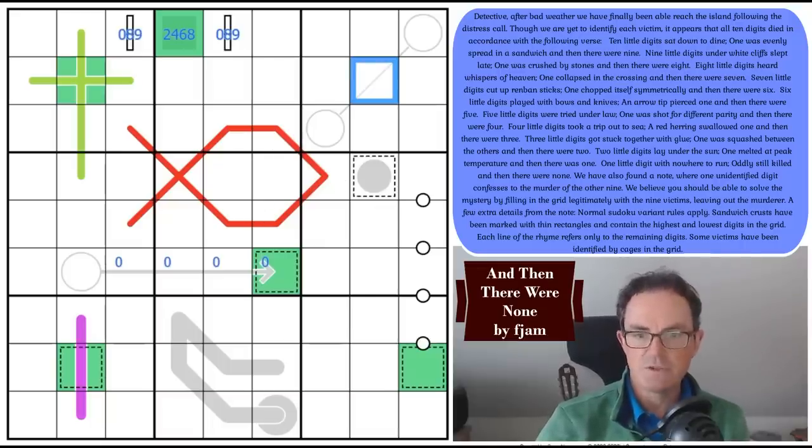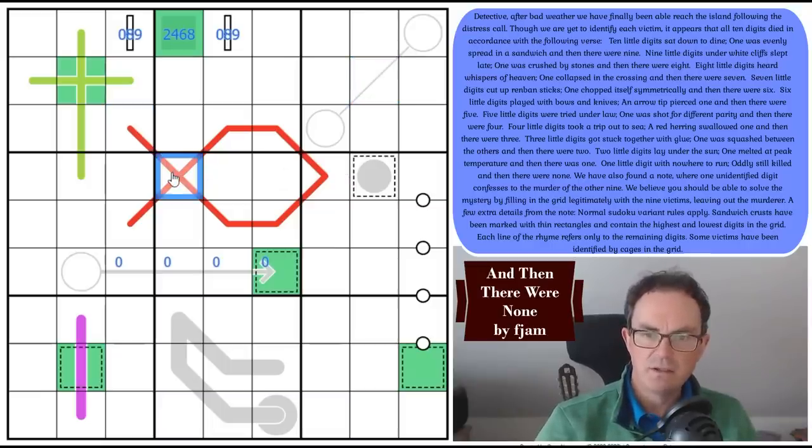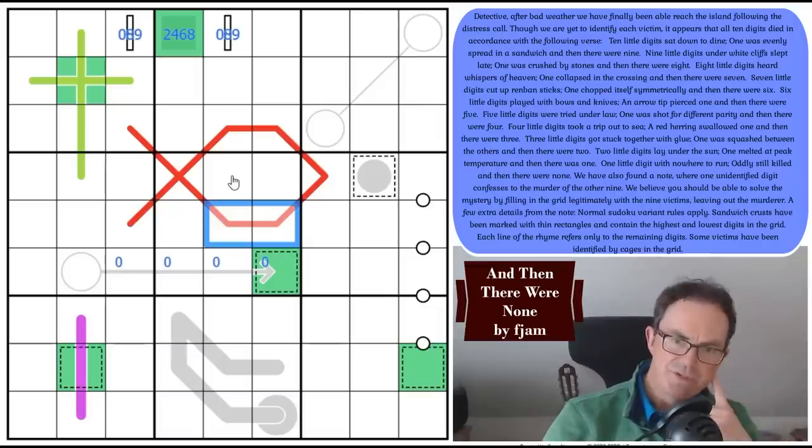Four little digits took a trip out to sea. Okay. Oh, so this is a red herring. So maybe this isn't a parity line, it's a red herring. Four little digits took a trip out to sea. A red herring swallowed one, and then there were three.